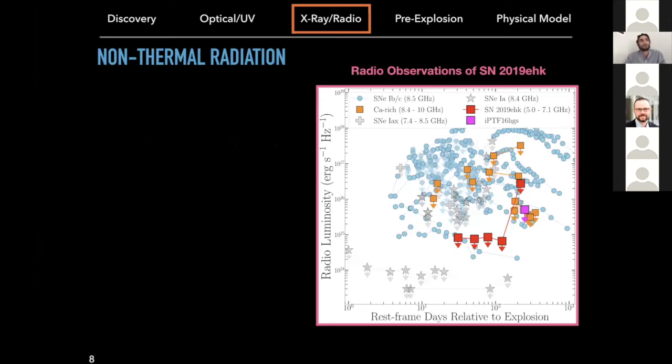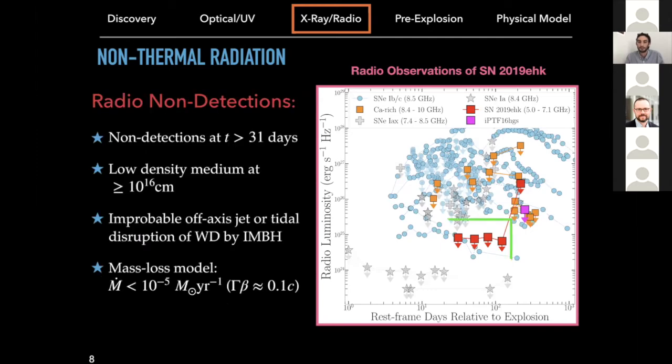So we were not as fortunate with radio observations as we were with X-rays because we just did not get on target early enough. So you can see right here, we essentially just have really deep non-detections for 19HK after 30 days after explosion. While it would have been really fascinating to get on target as early as 3 days with the radio telescope, non-detections at such late times tell us what the shock is seeing at further distances away from the progenitor star. So at 10 to the 16, 10 to the 17 centimeters, we can infer some mass loss rates that are pretty low.